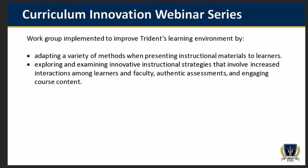An innovative curriculum relies on learners to autonomously interact with the course materials while the instructor serves as a mentor guide instead of taking the role of the primary expert or one who controls the learning. See, this is the difference between what we call student-centered and teacher-centered instruction, because we always want to be geared more towards student-centered versus teacher-centered instructional strategies.